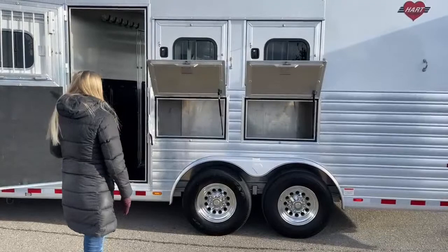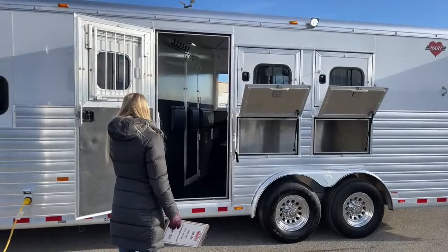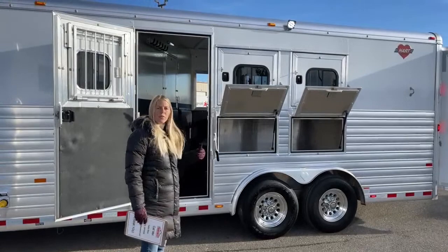Goodyear, good tires. You've got your escape door here. As I mentioned earlier, this is great. You can use it as more of a mid-tack or an additional storage area because you've got that little pass-through door to get in and out of your LQ. So I know a lot of people use that. It's just really nice to have this as well. You've got the drop down on the head side there, so you can still get the airflow going through if you've got a horse in that first slot.